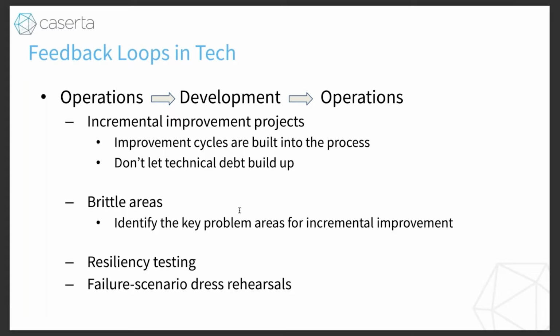Other things we can do: identifying the brittle areas, do resiliency testing. Failure scenario dress rehearsals is one that is really hard to coordinate within most organizations, but has a lot of value. So what happens if this component of our system fails? And doing actual dress rehearsals against that to verify that all of that telemetry, testing, and automation that we've implemented is functioning as required.